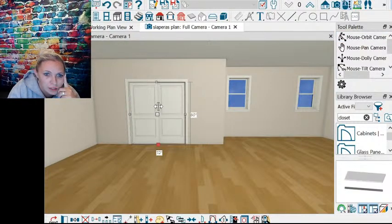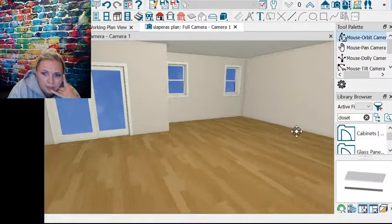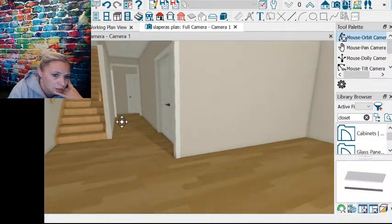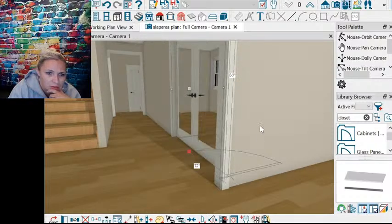Okay, we do want our sliders to be glass panel, sorry. But yeah, I mean, you got a nice big space down here. Let's actually make the doors for this workout room glass panel, so you can see into that workout space.